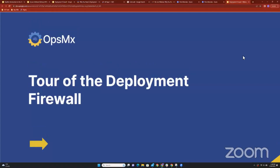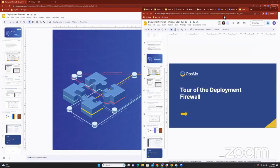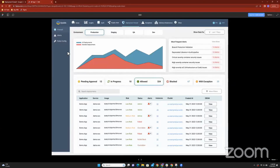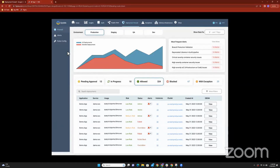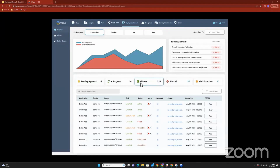So let's take a quick tour of the deployment firewall. I wanted to bring you through this real quick. So this is ultimately what this looks like, right? If you think about the deployment firewall, we'll talk about the rules in just a moment, but here you can see the things that are pending approval. So if there's a manual approval step that's a part of the pipeline, it will stop and wait for that manual approval step. The ones that are allowed, so these are the deployments that actually made it through the deployment firewall and are actually deployed.